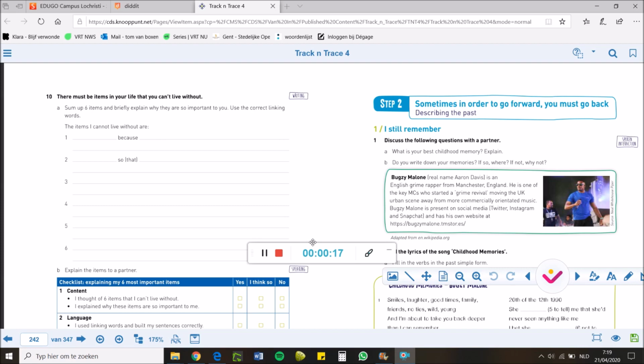Also, when finished with everything, make pictures of all pages that you filled something out. That is 234 to 240. That's not including this one, but do this one as well. And then upload those pictures in the upload zone as well. Deadline again is Wednesday evening, 11 p.m. Should you have any questions, you know where to find us.